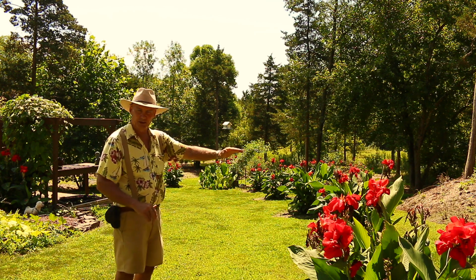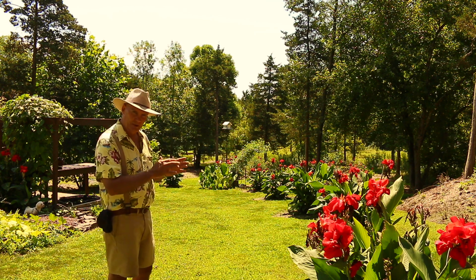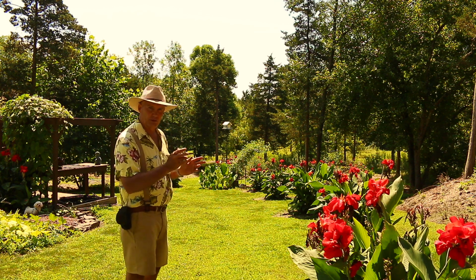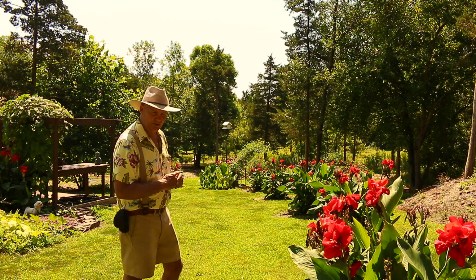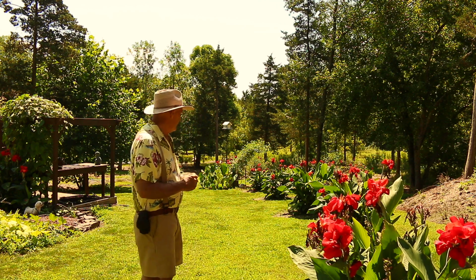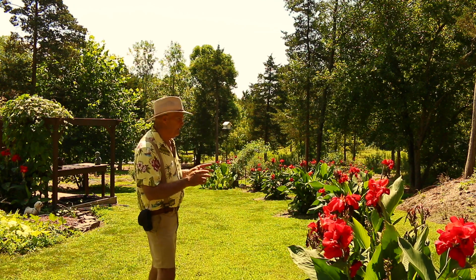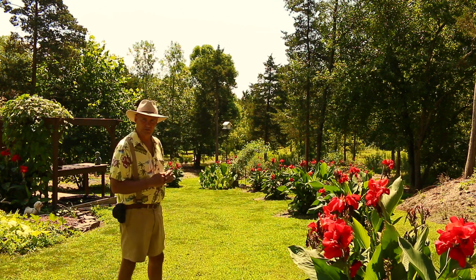They grow about anywhere from 3 to 4 feet tall, maybe a little bit taller, but they love full sun, although they will tolerate partial shade, just like your elephant ears. But they add a nice vibrant red color to the garden, a piercing red. I call these my flames of fire.